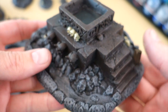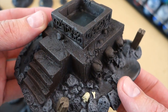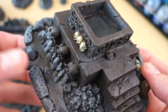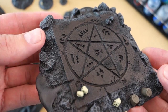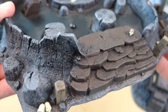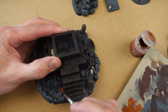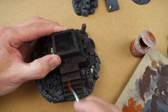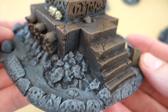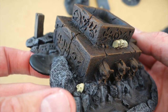Now at this point I decided that I wanted the rock or stone of the shrines to be a slightly different colour. So I dry brushed them with a dark brown to make them different from the grey of the surrounding rock. And that just makes them a little bit more interesting. Now I'm dry brushing that dark brown with a lighter brown just on the edges. And that gives it a nice amount of depth, as you can see. And makes it stand out from the surrounding rock area.